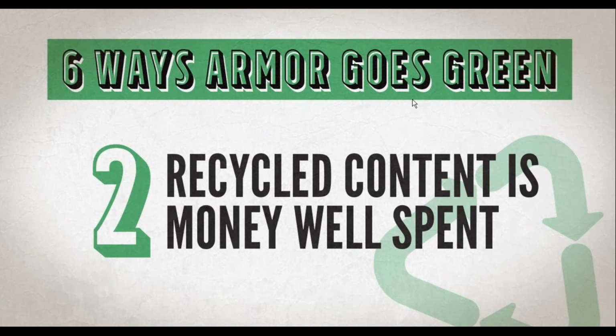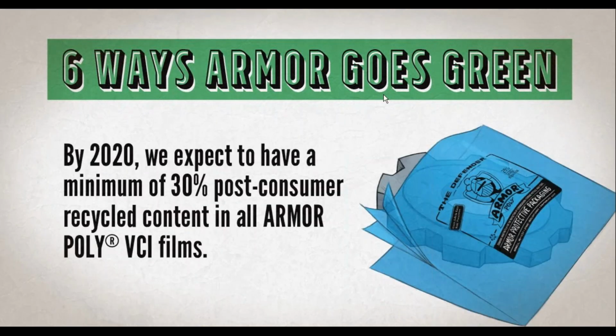All right, number 2 is recycled content is money well spent. What do I mean when I say recycled content is money well spent? Well, in layman's terms, recycled content is the stuff that makes up the product you are buying. And that stuff or that ingredient is made from recycled material, or what I call recycled content.